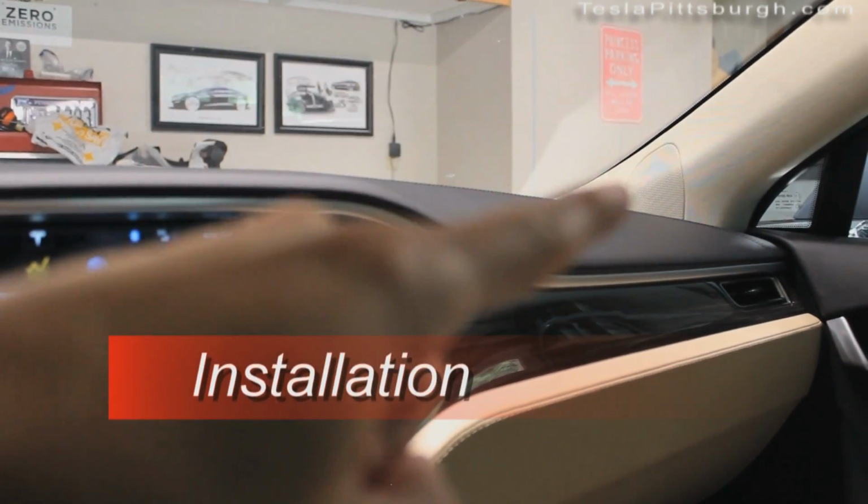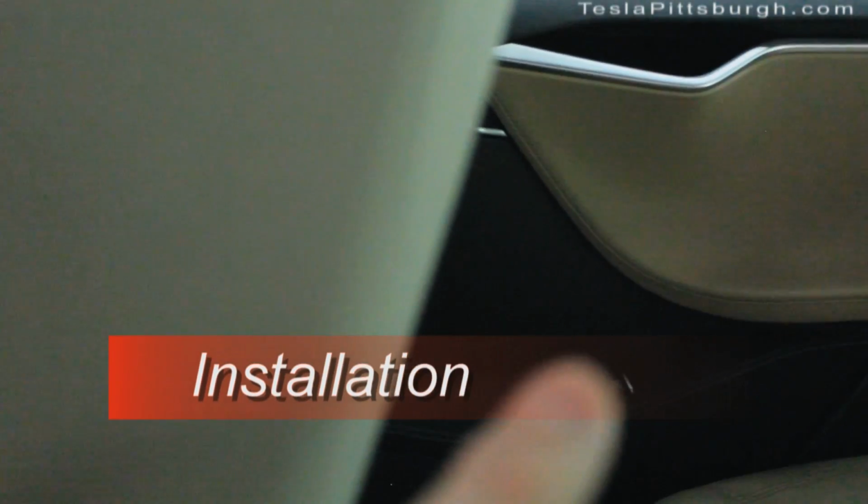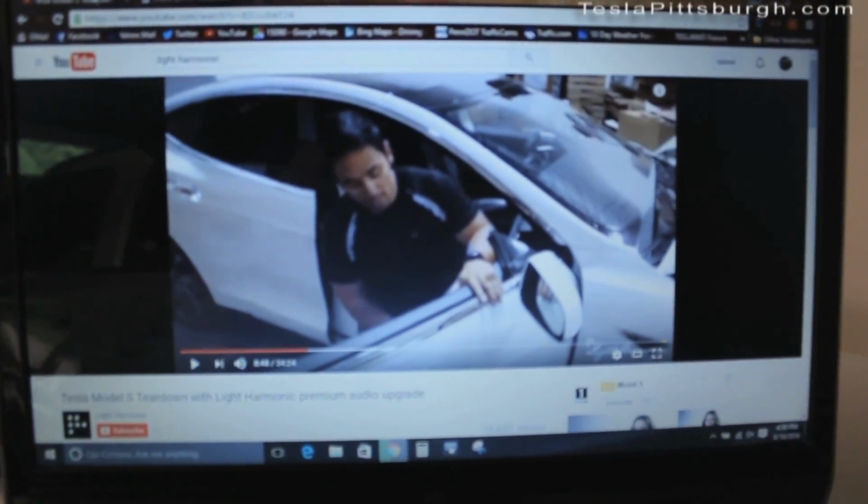The standard factory system consists of 2 speakers in the A-pillars, 2 in the front doors, and 2 in the rear doors. Of course, taking all those apart is necessary in order to put in the new speakers. Luckily, Harmonic has provided a teardown guide on their YouTube channel. Well, hopefully this is the hardest part.